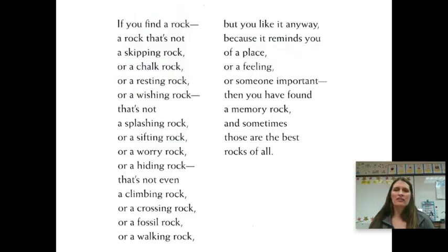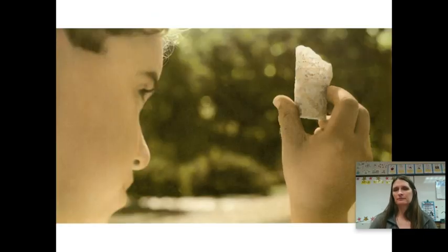If you find a rock that's not a skipping rock, or a chalk rock, or a resting rock, or a wishing rock, that's not a splashing rock, or a sifting rock, or a worry rock, or a hiding rock, that's not even a climbing rock, or a crossing rock, or a fossil rock, or a walking rock, but you like it anyway because it reminds you of a place or a feeling or something that's important, then you found a memory rock. And sometimes those are the best rocks of all.